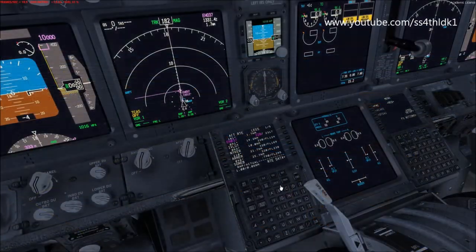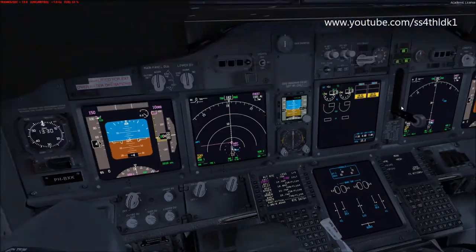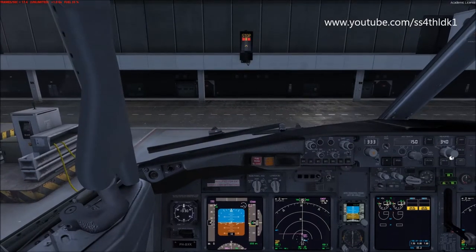Departure runway 18 right. Wing takeoff runway 18 left. Secondary takeoff runway 24. Transition level 45. 210 degrees 11 knots. Visibility 10 kilometers.